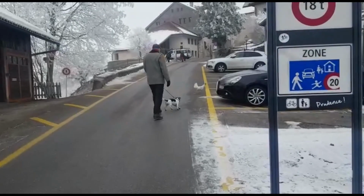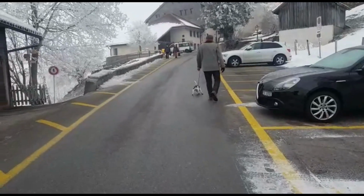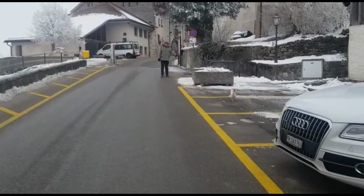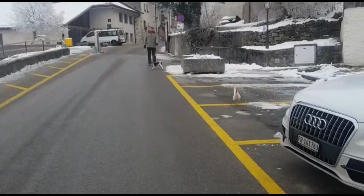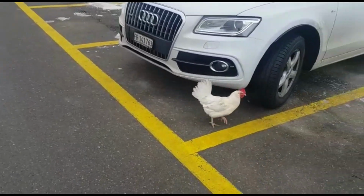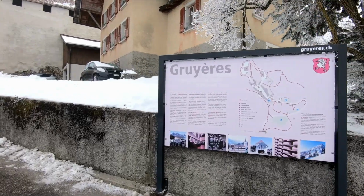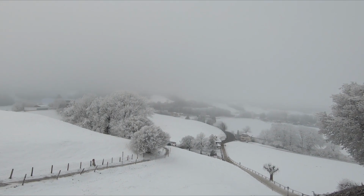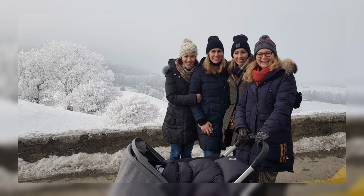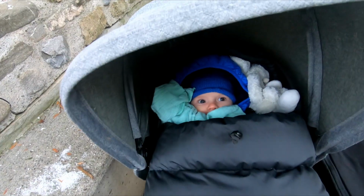Next on our agenda was a visit to a special little town in the French region of Switzerland for a very special request from my son-in-law Scott. But first, Arthur had to meet a local resident. The name of the town is Gruyere, and on that day it was absolutely freezing with hoarfrost thick on every tree. But we were warmly dressed, and the youngest family member was super happy, packed into his double cocoons.